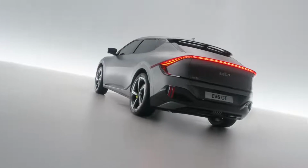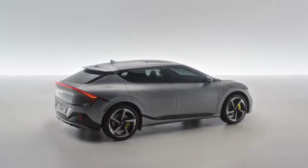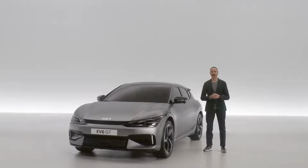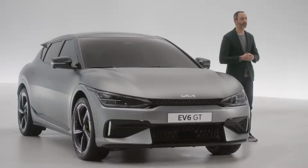The sportiness of a fastback, the compact stance of a hatch, and maybe even the raw strength of a rally car. They combine to create something that escapes the boundaries of today's segmentation. This has been made possible, among others, by the tireless work of our colleagues who engineered our first dedicated EV architecture.